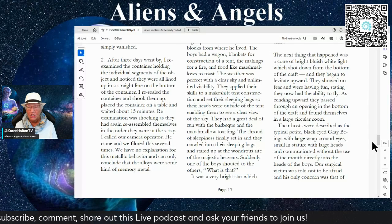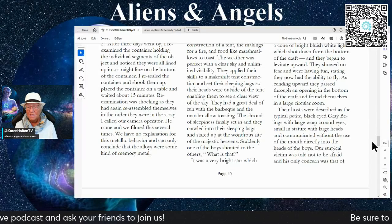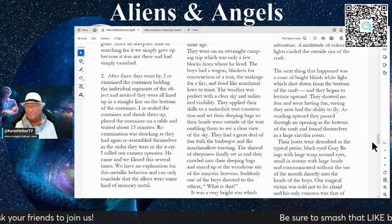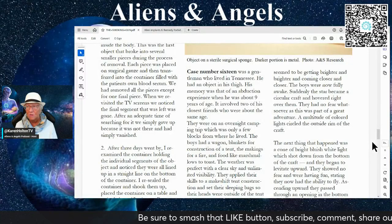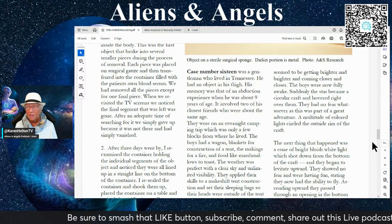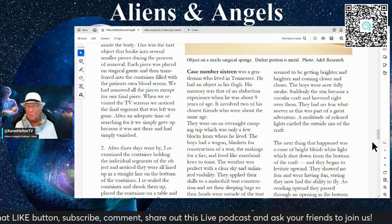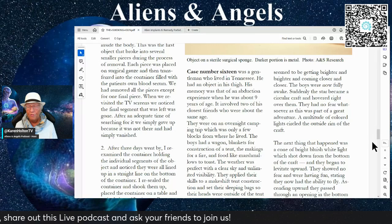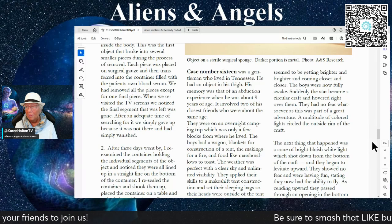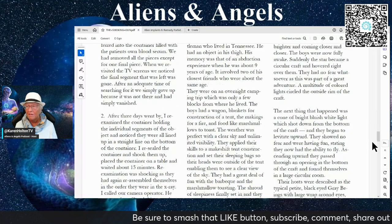Suddenly, one of the boys shouted to the others, "What is that?" It was a very bright star, which seemed to be getting brighter and brighter and coming closer and closer. The boys were now fully awake. Suddenly, the star became a circular craft and hovered right above them. They had no fear whatsoever, as this was part of a great adventure. A multitude of colored lights circled the outside rim of the craft.